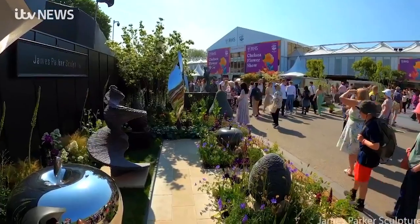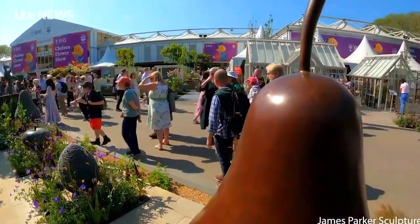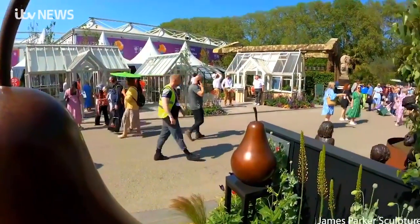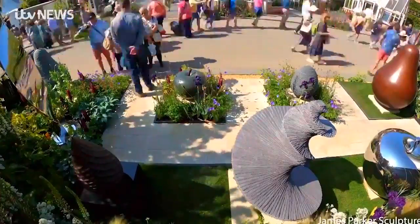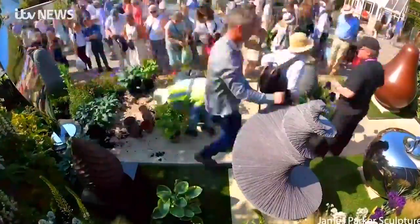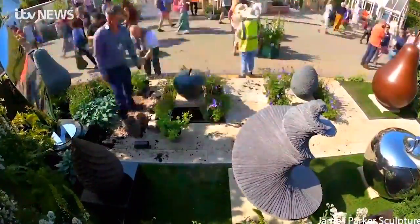On the Saturday of Chelsea, just before the great plant sell-off begins, a big bell rings. James has become a regular at Chelsea Flower Show, gaining commissions from all over the world, leading to some interesting transport challenges, with pieces shipped to Australia, Canada and the USA.